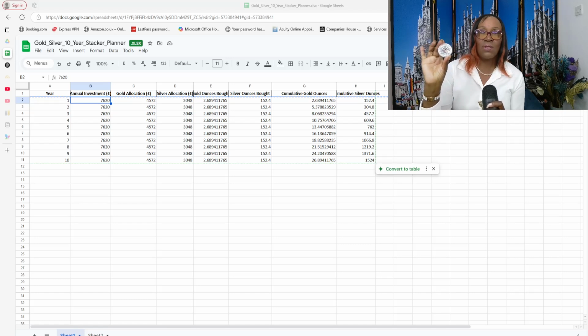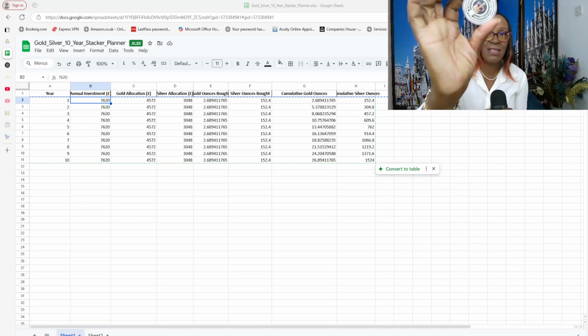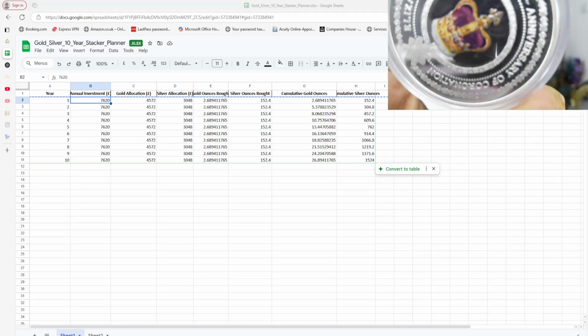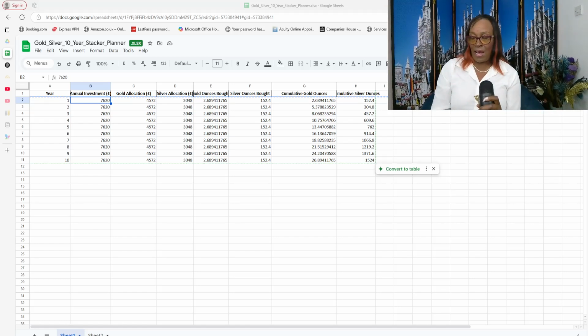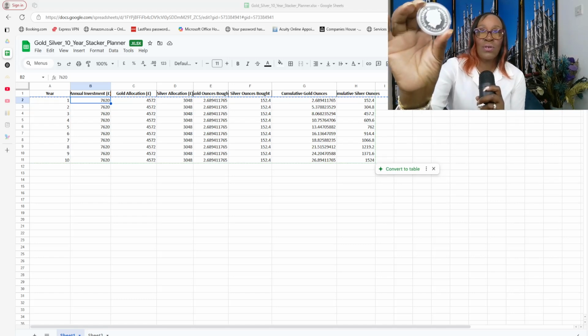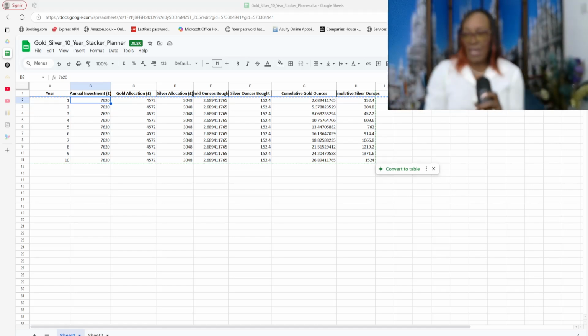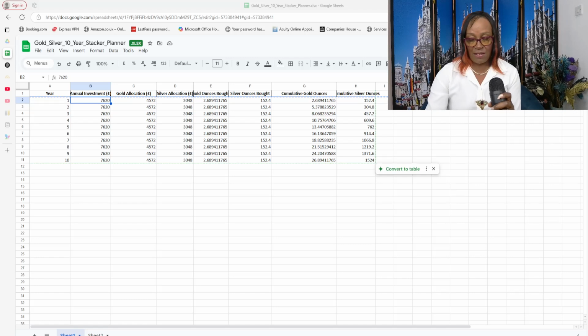For me, I've got this silver coin here. It is a Queen Elizabeth Australian dollar coin, and it also is a collectible item. You can see there it's got a special logo, and if I turn it around, you'll see the other side as well. So I'm just sharing that with you. And it comes in a special case.